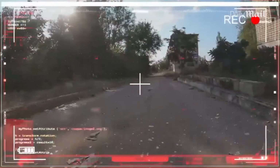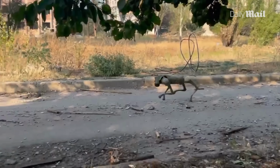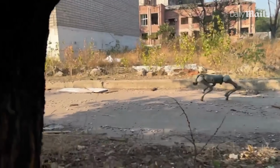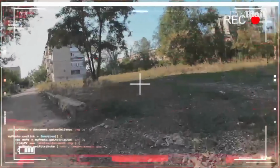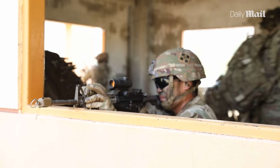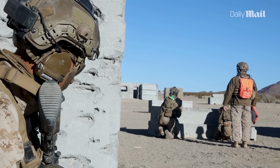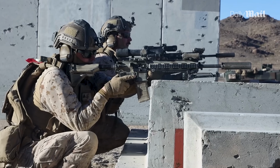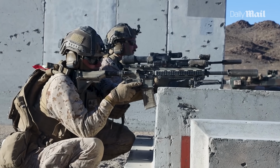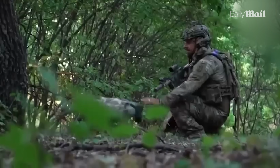They can also navigate dense urban environments where aerial drones would struggle to maneuver. Fighting in close quarters like this is lethal. In every building and around every corner could be an enemy. In the wars of the past, the only way to find these enemies was for soldiers to poke their heads around those corners and into those buildings, risking getting it shot off. But not anymore. Robot dogs can be sent to check for danger without risking anyone's life.